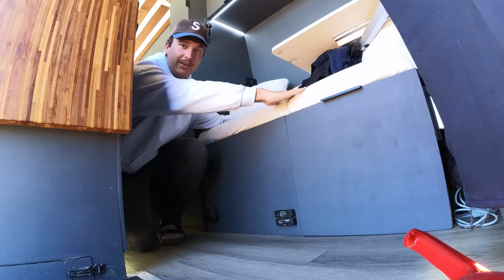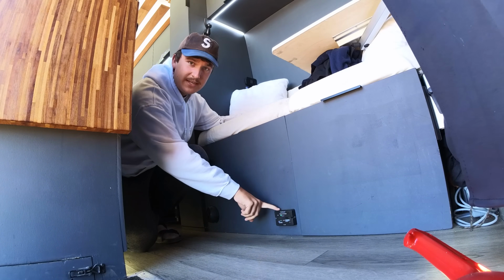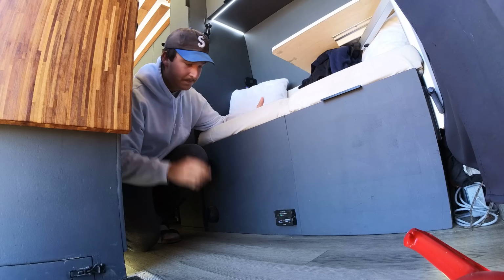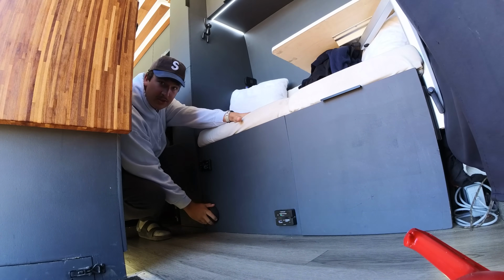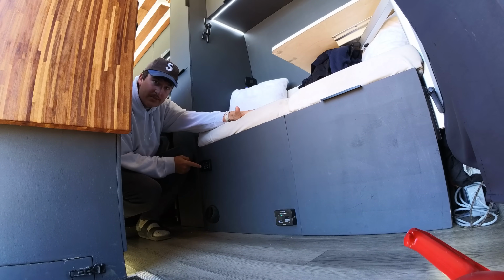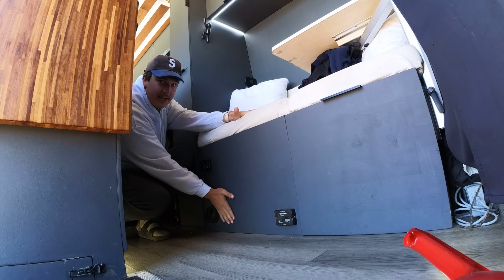So down here on my couch area, you have a couple things. You have my propane detector right here that detects propane leaks, because I have a propane tank for my oven right here. And then you have my diesel heater exhaust. This is how I heat the van in the wintertime. And the control panel for my diesel heater is all built in under this cabinet right here.